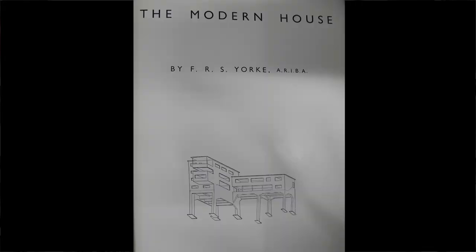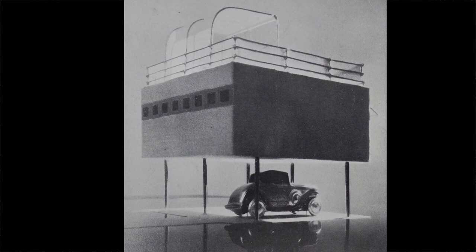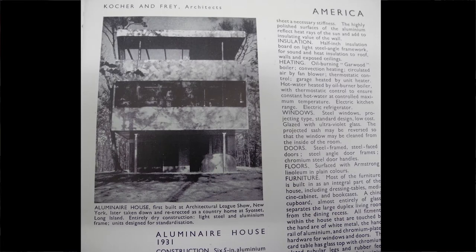F.R.S. Yorke's book, The Modern House, was full, primarily, of course, of continental European examples. But there were a few American examples, and the most interesting American examples were these two houses by Kocher and Frey: the Aluminaire House and this other one, you must know it, this little box raised up on slender columns with a spiral stair going up, a weekend house, but really just a single room. These two works made a big impression on me. They were the most interesting American work at that date.